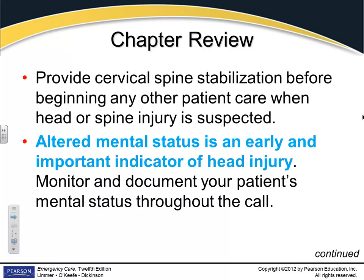Altered mental status is an early and important indicator of a head injury. Now, if y'all go on in the program, head injuries get so very interesting because you can determine a lot about the injury itself based on what your patient remembers or their response. Altered mental status is a very early sign, and that's usually the first one that I look for, even before the pupils start going, anything else, because it seems like most of the time they start getting combative.